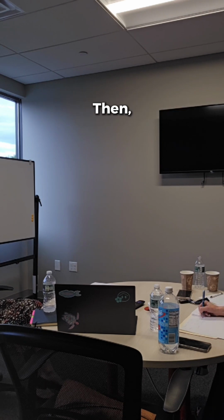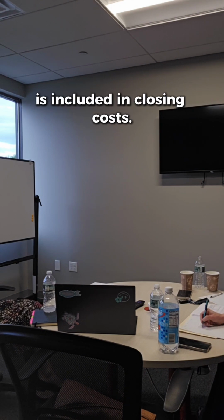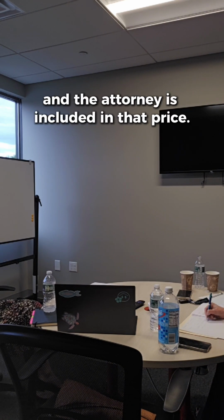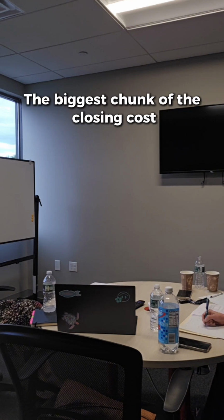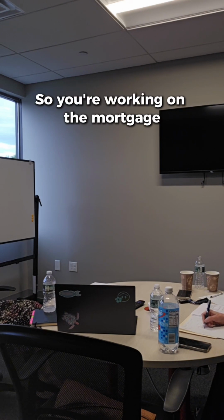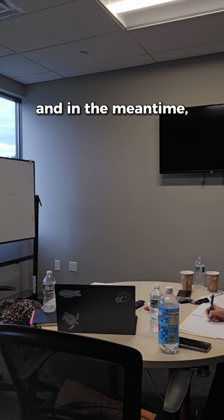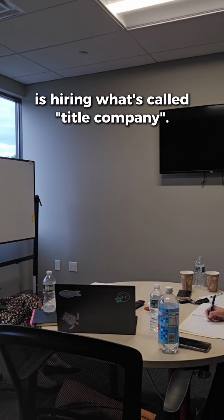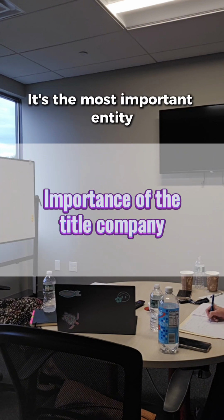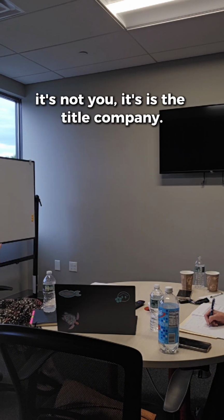Then your attorney's fee is included in closing costs. Stuff like FedEx fees between the title company and the attorney is included in that price. The biggest chunk of the closing costs is what the title company charges for their work. So you're working on the mortgage, we are working on inspections, appraisals and stuff like that. In the meantime, once we start the transaction, your attorney is hiring what's called a title company. Title company is crucial. It's the most important entity during the whole transaction. It's not the attorney, it's not me, it's not you, it's the title company.